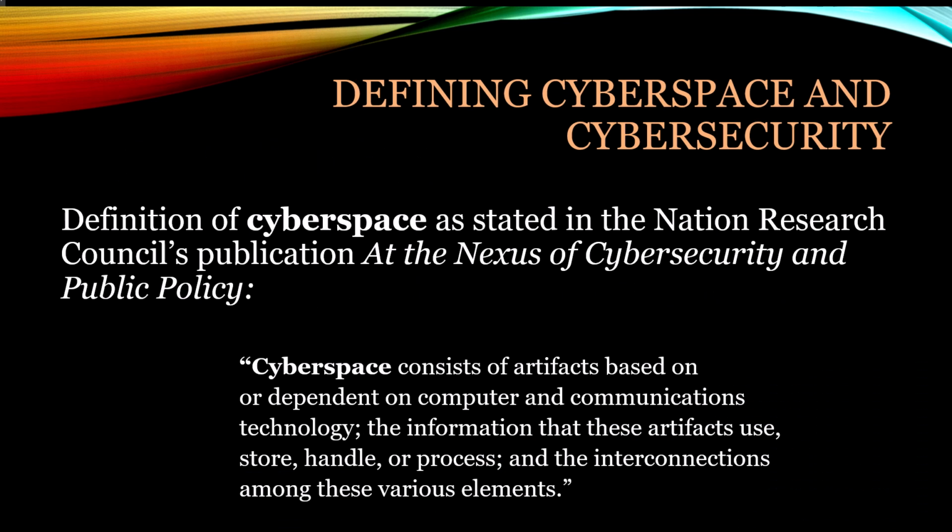The first topic is defining cyberspace. It is useful at the start to have a working definition. A useful definition of cyberspace comes from the National Research Council publication At the Nexus of Cybersecurity and Public Policy. Cyberspace consists of artifacts based on or dependent on computer or communication technologies, the information that these artifacts use, store, handle, or process, as well as the interconnections among various elements. That's essentially what our cyberspace is going to be.